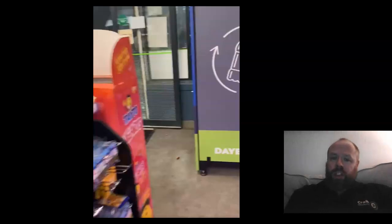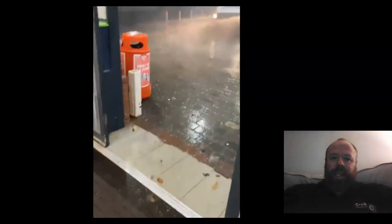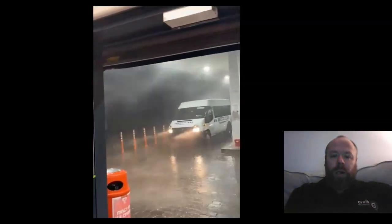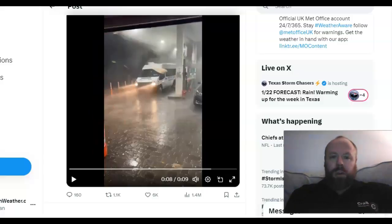Well, this was the scene somewhere in Ireland captured by Abby on Twitter. You could see almost a kind of hurricane-like wind blowing through this petrol station and forecourt. Pretty remarkable scenes indeed, and that was the case across many portions of the British Isles late last night and into the early hours of this morning.